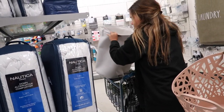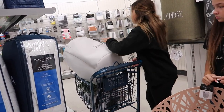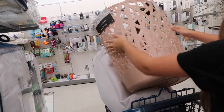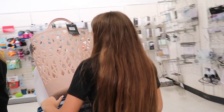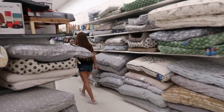Oh, yeah, we need another cart. Can you put that one under? No, no, no. Oh my god. Yeah, and you're gonna push that. Come on, you can do it. Maybe if you put it inside the other one, it can be better. Okay, what else do we need? Oh, she's gonna buy a present for Coco and Chanel. Yeah. I love this comforter.